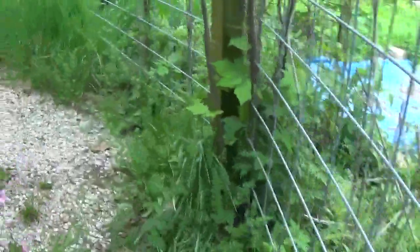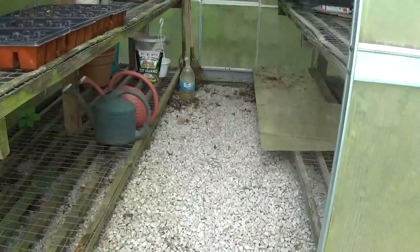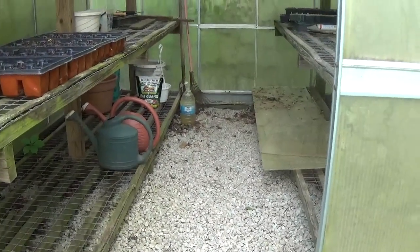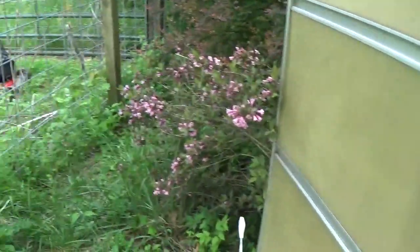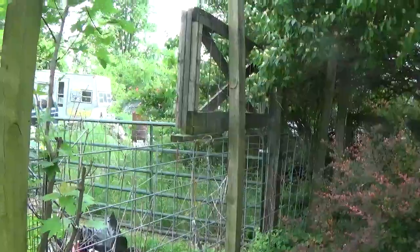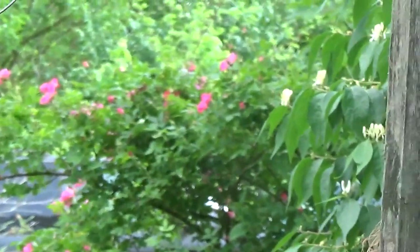So, as I said, it's a short one for today. Our greenhouse is kind of empty and kind of forlorn looking right now, but it's still early in the season, you know, and there are the roses right there.